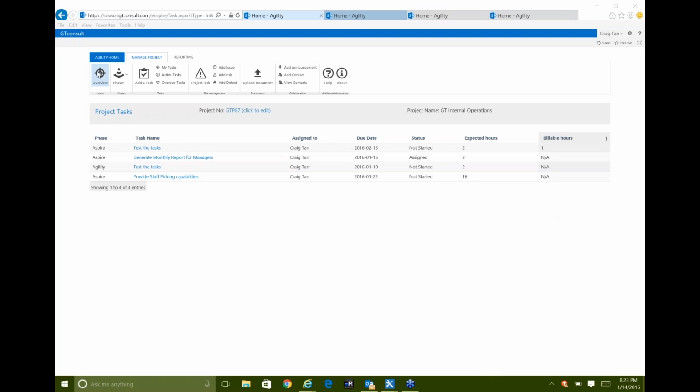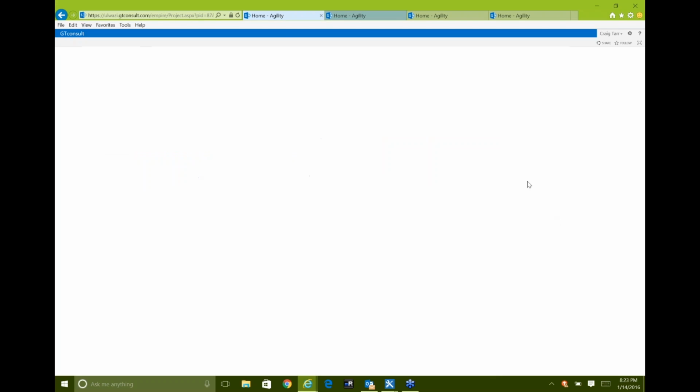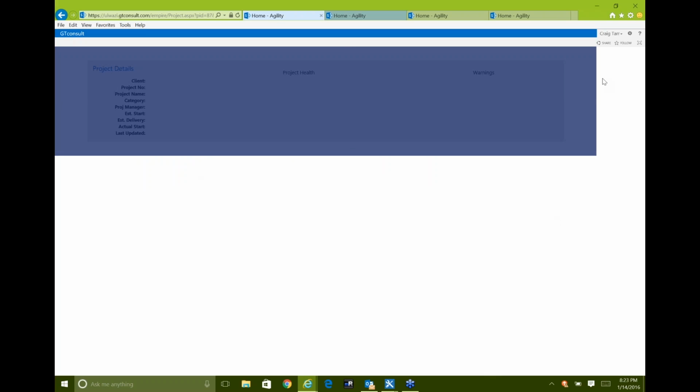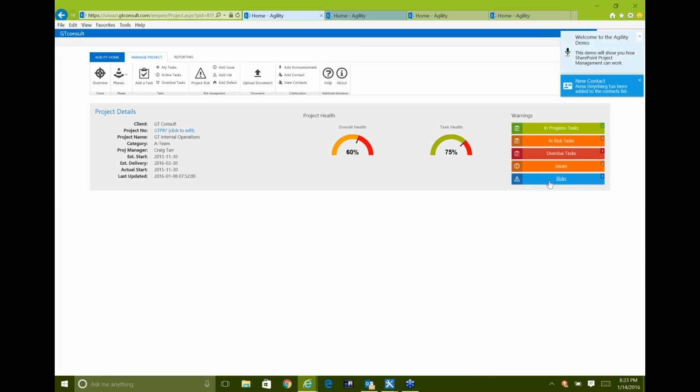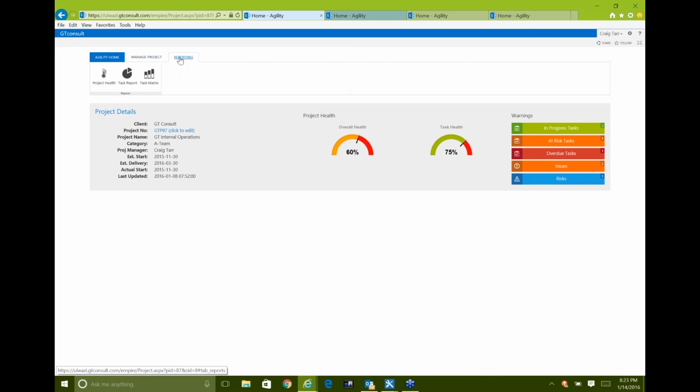Okay, so just coming back in terms of the notifications, our front page shows us any of our notifications for things like issues, risks, as well as the tasks and the overall health. But all of this information is sitting in lists within SharePoint, so it's quite easy for us to manipulate the data and start building out some reporting. So if we click on reporting, we'll go to the project health.